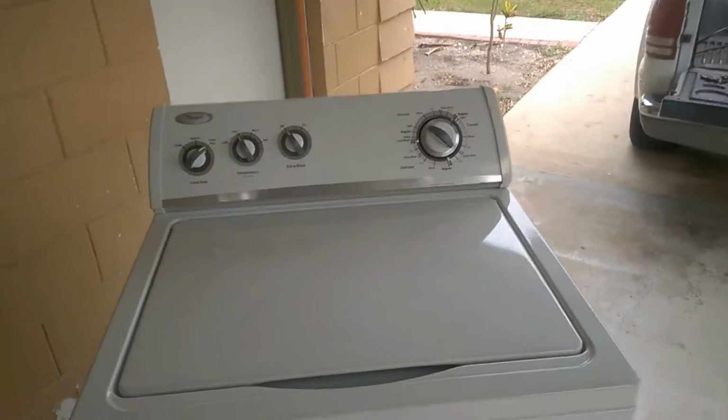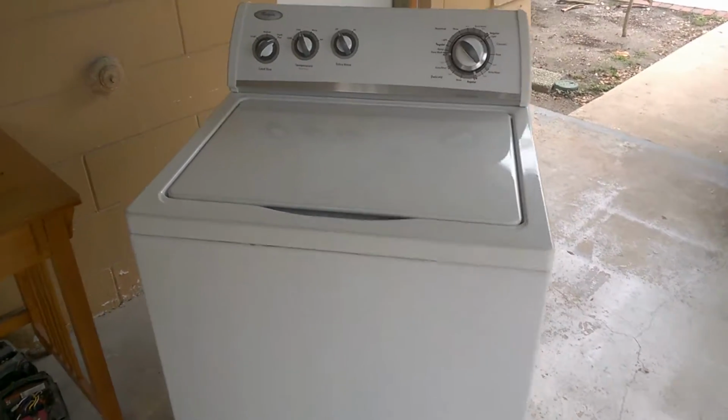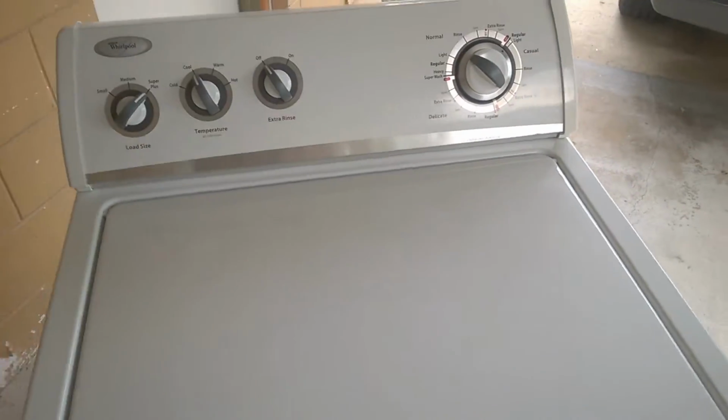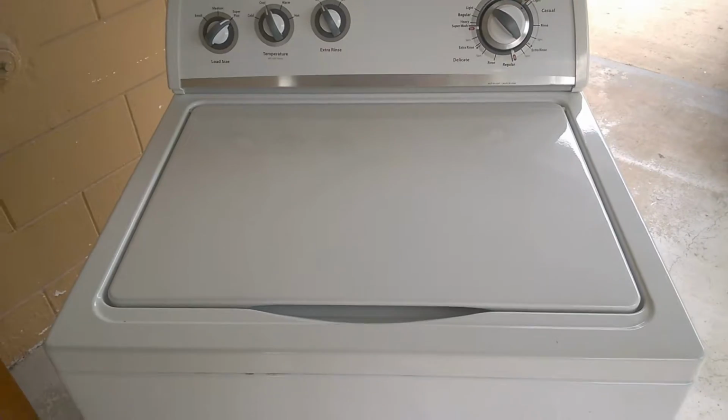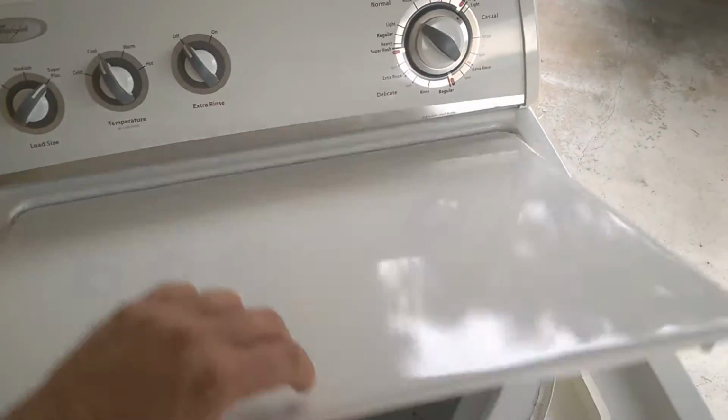Alright, I want to talk about this washer real quick. This is a Whirlpool washing machine. This popped up on Craigslist, or actually on OfferUp, for $100. My wife texted him. We offered him $80 for it.